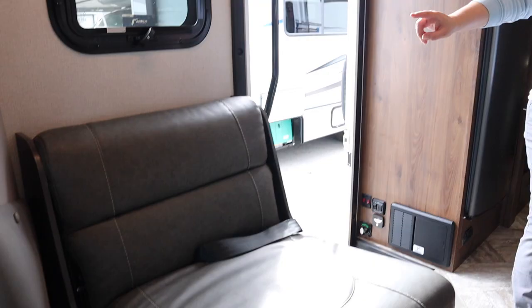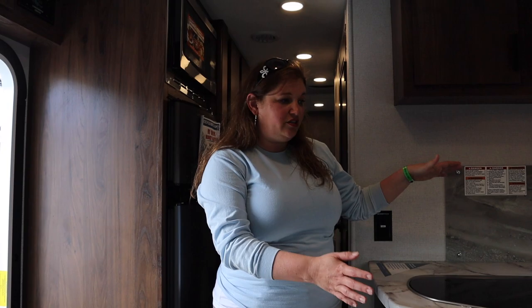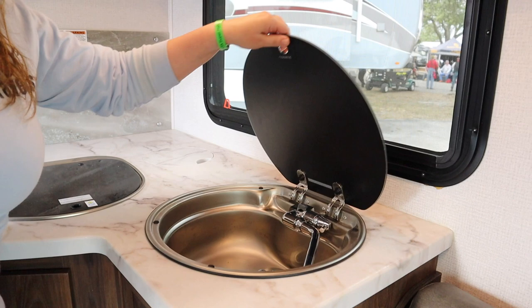Checking out more of the Class B Plus units. This one is a Forest River Sunseeker. Totally different thing. There are no slides on this unit. So you've got two seats up here that will slide together and make one bed. You've got a seat belt here, so this one will sleep three. You've got one person can sleep here. That's your little kitchen. The sink folds up. That's pretty nifty.